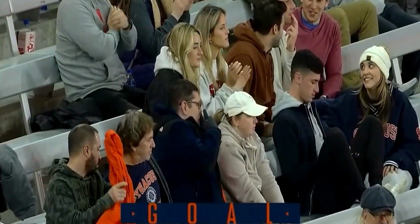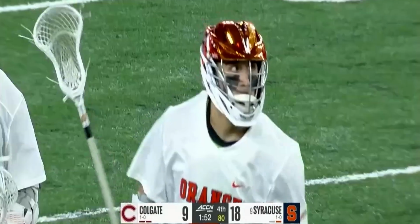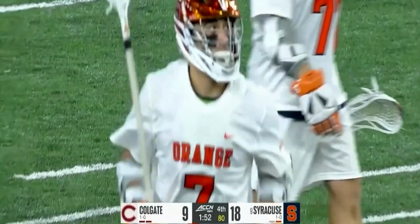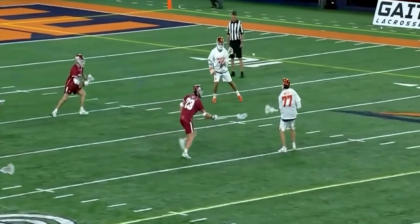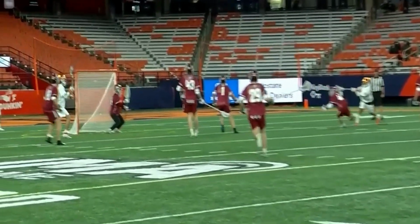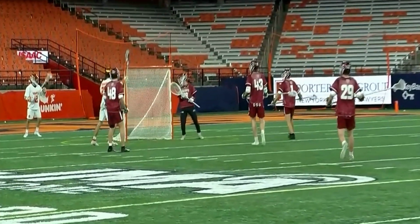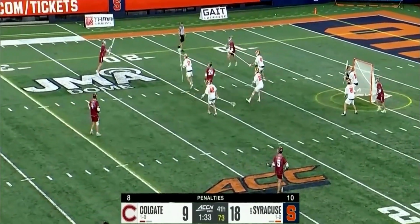Syracuse back up to its largest lead of the evening at 9 goals, under 2 minutes to spare. What makes this team so special is just the pure number of players who can strike out of nowhere. Just 1 goal for Michael Leo in the opener. Now he's got a hat trick today. That assist goes to Owen Hiltz. That's 3 assists, 3 goals for Hiltz. Colgate calls timeout, but that is probably the closest you can get to it right now.